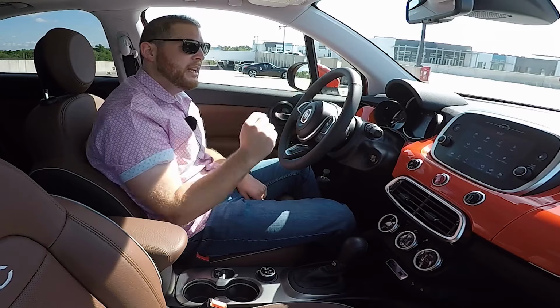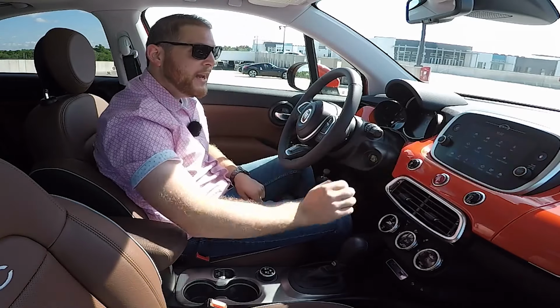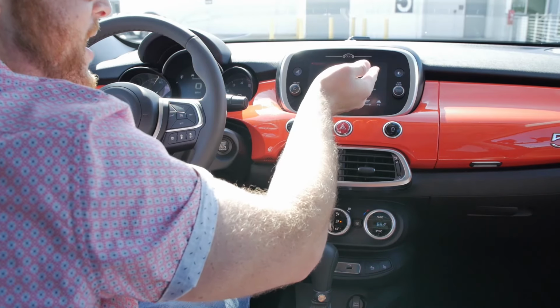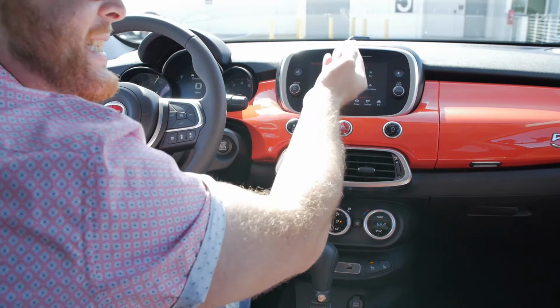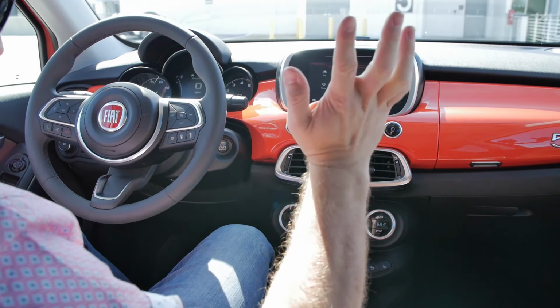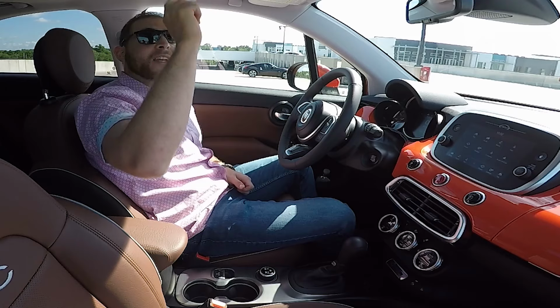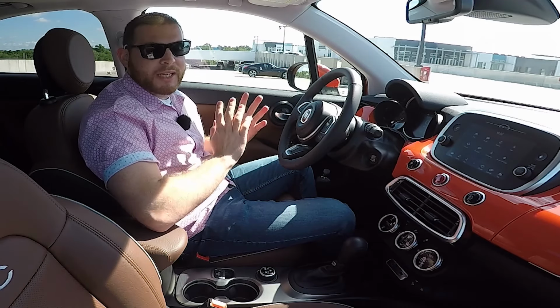And like the screen in here, it's got this matte finish. So if I open up this sunroof and let some glare in, you're not going to be able to even see what's on the screen. So that's a little bit weird as well. I will mention the sunroof as well. It's sort of an interesting thing.